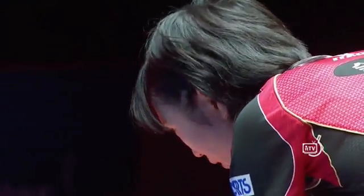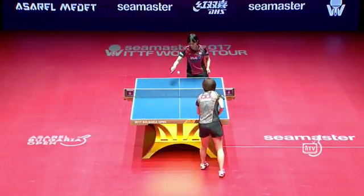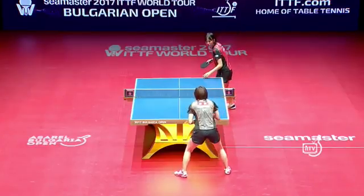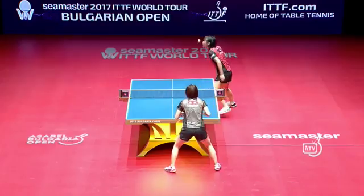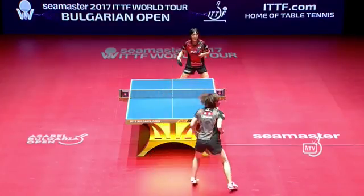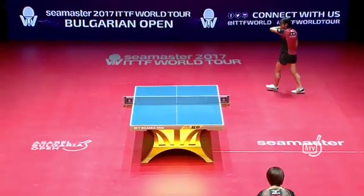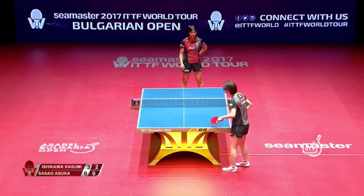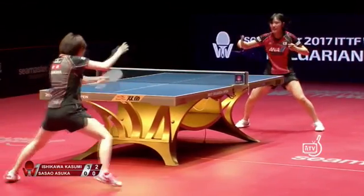Back for game number 4, 笹尾 trailing 0-3, has an uphill battle here. And a long serve out to the forehand does not surprise Ishikawa. She's got a solid answer, quick to respond. Now coming into this game, Kasumi Ishikawa was outscoring Asuka 笹尾 36 points to 28. And now that'll be 38 to 28. She takes the first 2 points of this game.